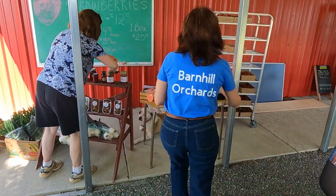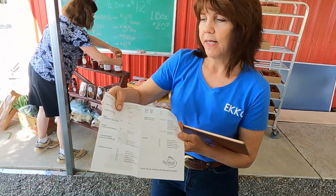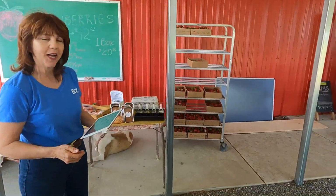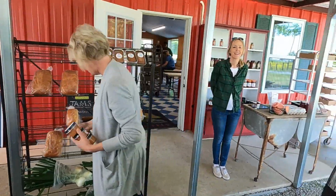Would you like a menu of what we currently have coming up? Yes, that would be great. All right. On the inside is what we currently have, and on the outside is what's coming up: our blackberries, blueberries, peaches. Exciting. Thank you. Thanks for coming out. Y'all have a good day. All right, bye-bye. Appreciate you again. Y'all have a great day.